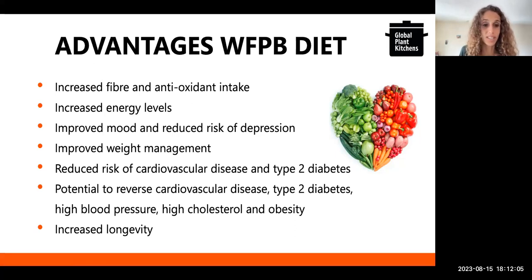And why I think it's so wonderful is because when we have a diverse range of plants, we're feeding the friendly bacteria in our gut. And most of the serotonin, which is a neurotransmitter associated with mood and happiness, most of that is produced in our gut. So when our gut is happy from having all of these plant foods, our mood tends to improve and it lowers the risk of mental health conditions such as depression. And it's not saying that if you're vegan, you're suddenly not going to have any issues with mental health and mood, but it certainly can help.